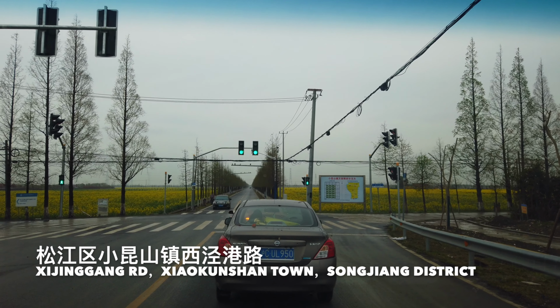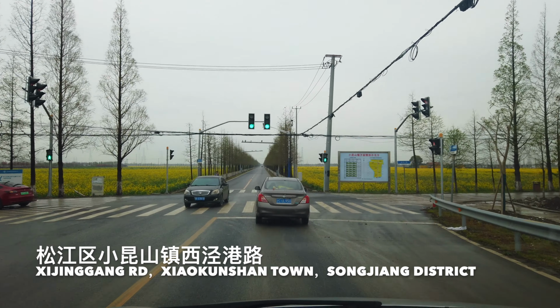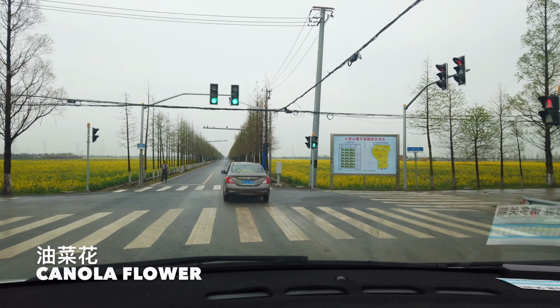Xiaokunshan town in Songjiang district and Xijingang Road. It's for canola flowers.